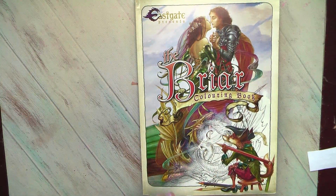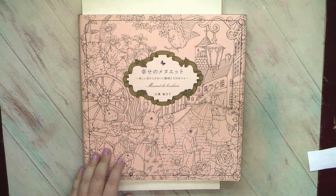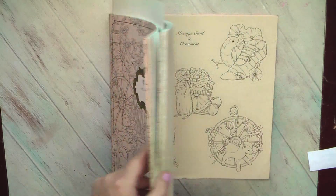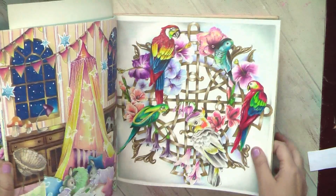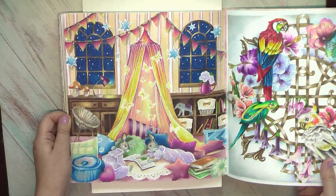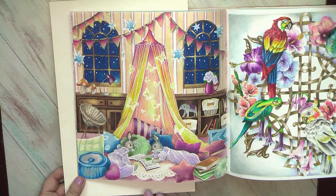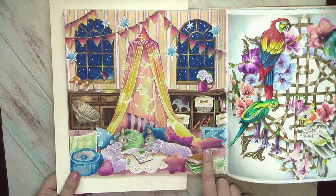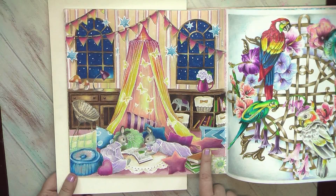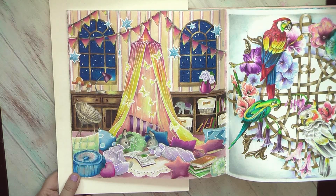Next, let's have a look at the Menu du Bonheur by Kanoko Yakuza. I did one page in the beginning of the month and one in the very end. First, I decided to do something very nice and sweet. So I did this nursery. I already have a green room in this book, and a purple one, so it was time to experiment with some new colors for the interior designs, and I thought that for the children's room this very soft beige and clay rose colors are quite appropriate.